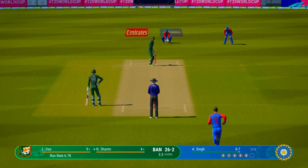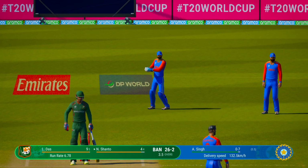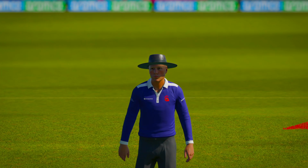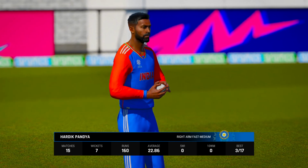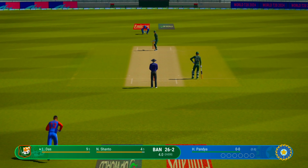It's still honing in on their lines. The batter happy to let it go through. End of the over. Seven runs coming from it. Bangladesh at 26 for two. Would have expected a bit more aggression that over. The run rate hasn't really gone up. Need to capitalise on their time at the crease now.